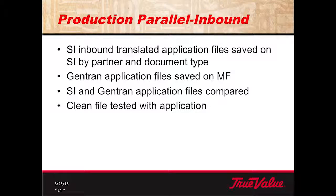So in order to do the comparison, we had to grab an SI file and go look for the same file, the same transaction in the Gentran output file, and then isolate that to do the compares. Now we did the compares on the PC using Notepad++ or WinMerge. So that was a lot more time consuming, which also contributed to the lengthier parallel time.